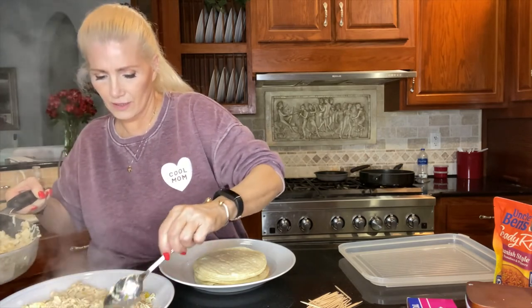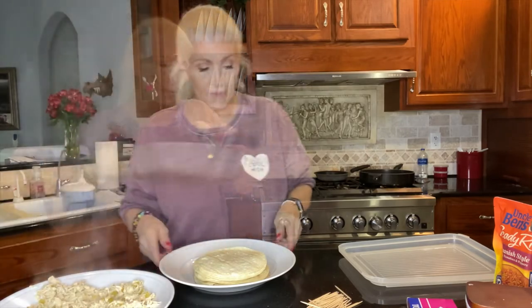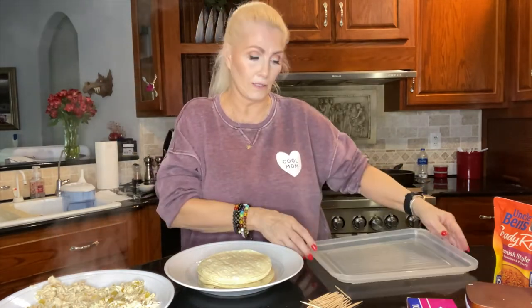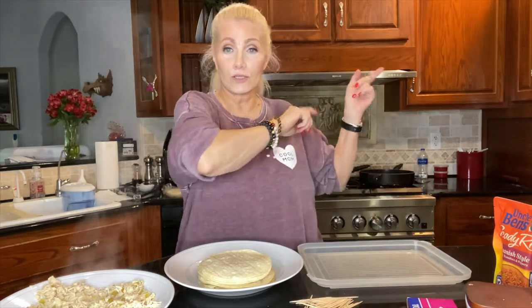And then spread it out so it'll cool. These are my tortillas that I've already ran through oil. And you start rolling, and then I put them on something like this. This is just a lid to one of my square plastic pots, but I use it as a tray because we're going to then move them over there and start frying them.